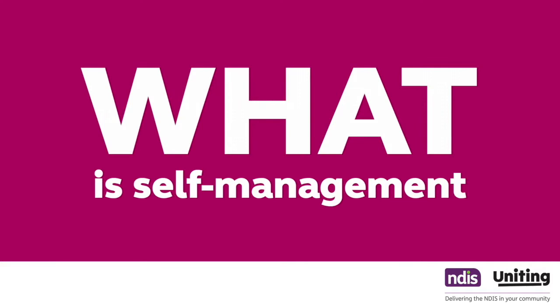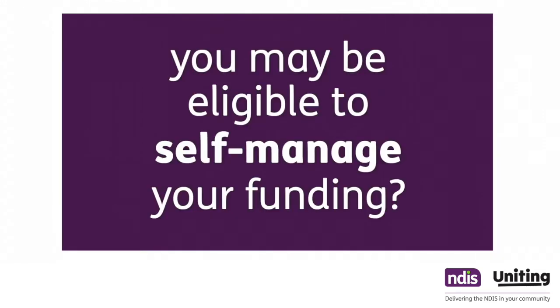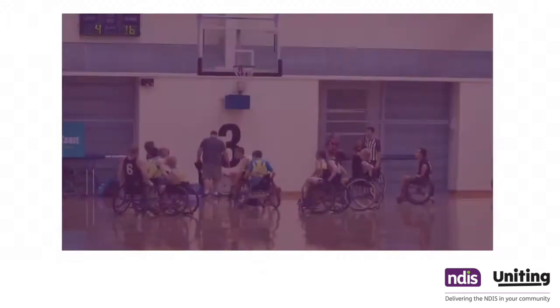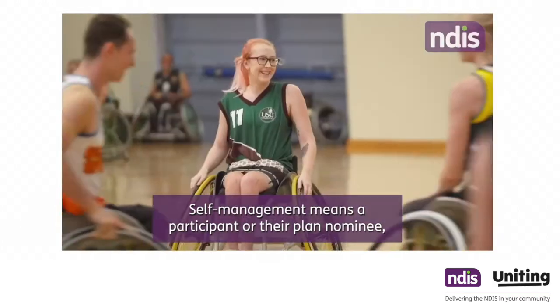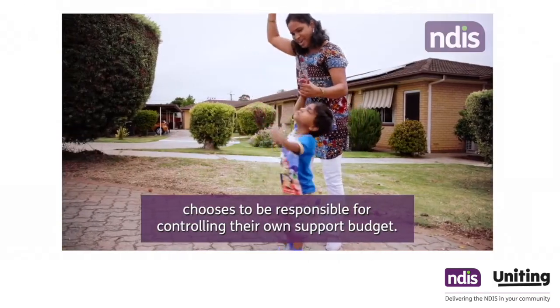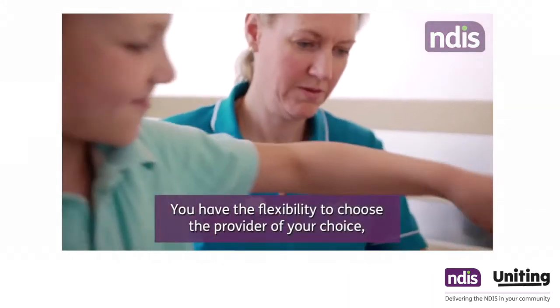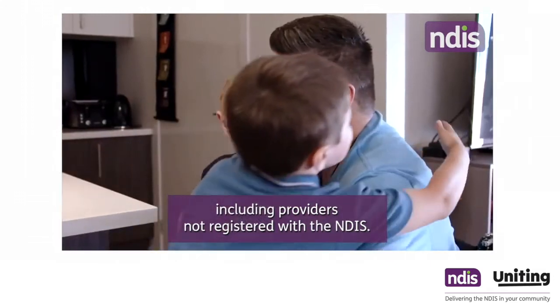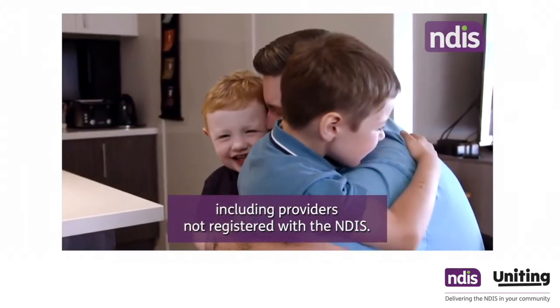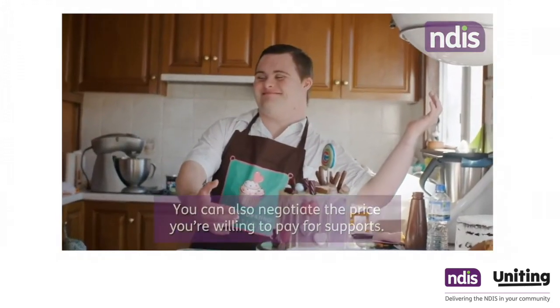What is self-management? Did you know if you have an NDIS plan, you may be eligible to self-manage your funding? Self-management means a participant or their plan nominee chooses to be responsible for controlling their own support budget. You have the flexibility to choose a provider of your choice, including providers not registered with the NDIS. You can also negotiate the price you're willing to pay for supports.